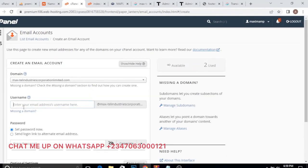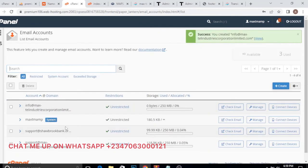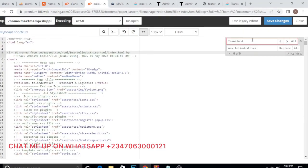All right, let me say I want to use info at Maxtel Industries. Let me quickly generate a password for this. I want to use this, so let me go ahead and click on create. Awesome, I've successfully created my custom email. Let me highlight this and copy it, so let's change the custom mail.